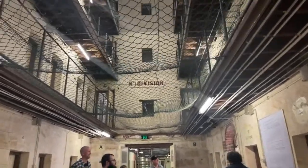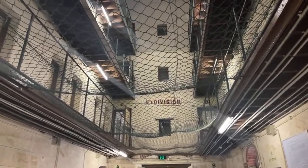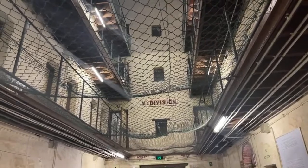Yeah, chances are, because you're going to do something that nowadays we think of as quite reasonable. This is a haunted one, haunted. So many people died here.